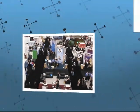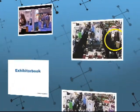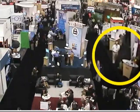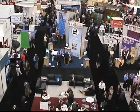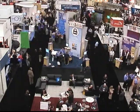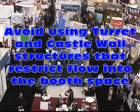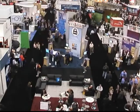So often I speak about how design drives behavior, and in this video I'll show several different examples of designs and the subsequent behaviors they drive. In the first booth they have positioned a table and chairs in the center and surrounded it with 4 turret structures. There's a large branded wall in the back and 3 smaller turret structures on the corners.